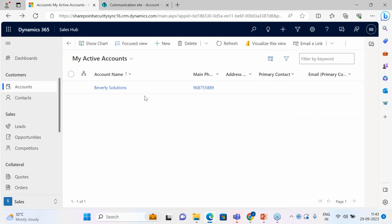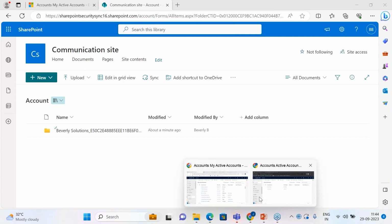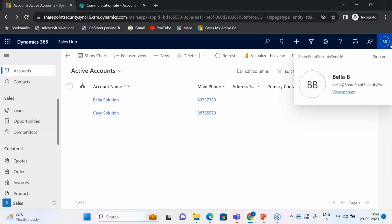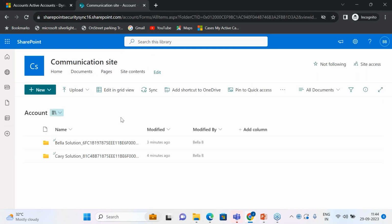So in CRM I see only one account for him, and the same one for which the document location has been created in SharePoint, I can see over here. And the other user is Bella, who again has user-level access, and she can also see the two accounts which she has created in the CRM. For those, the document locations have been created, and I can see that in SharePoint as well.